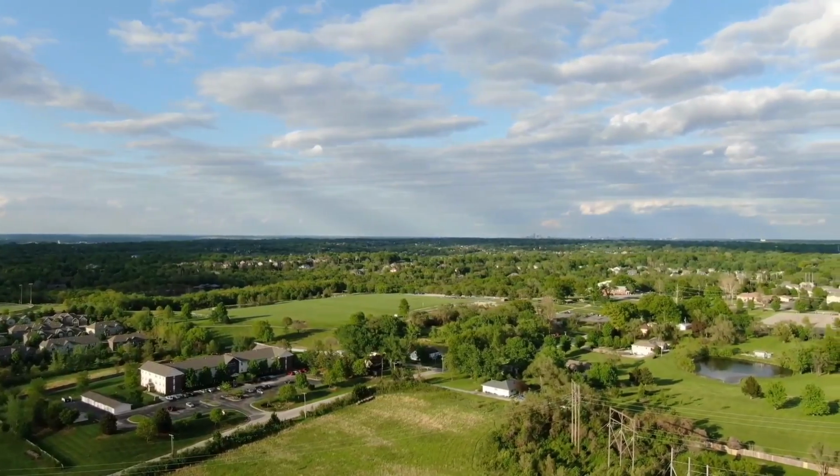But that'll do it for Western Shawnee. It's a great option if you're thinking about moving to the Kansas City suburbs. According to niche.com, great school district, you've got great public amenities.